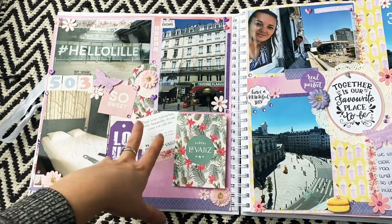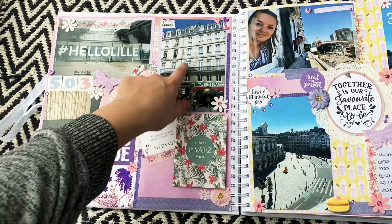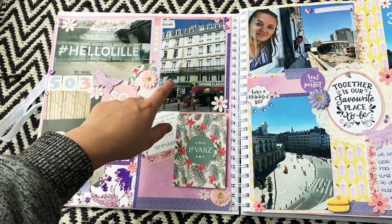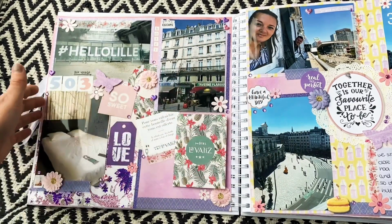But I'm so glad we did stay here because it was such a lovely hotel and it was so close to everything. So this is our hotel here, right between these 2 bars, and we stayed on like the 3rd or 4th floor. We might even have stayed up here, I'm not too sure now thinking about it. But we had 2 lovely windows that we could sit out of. Actually, we might be on the top floor.